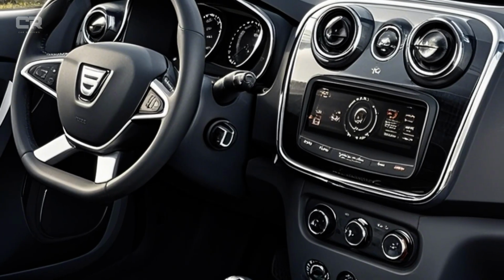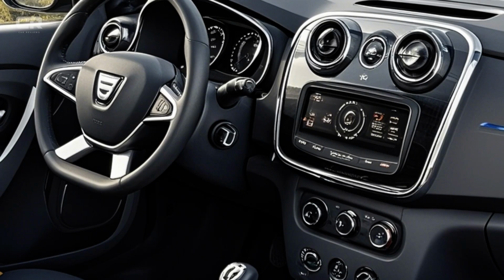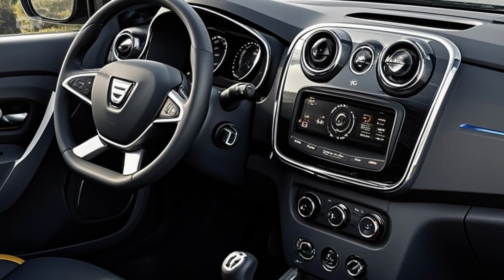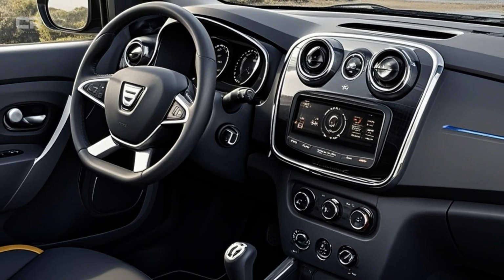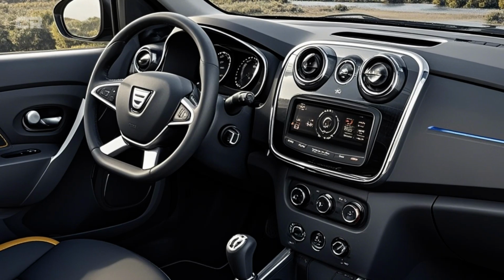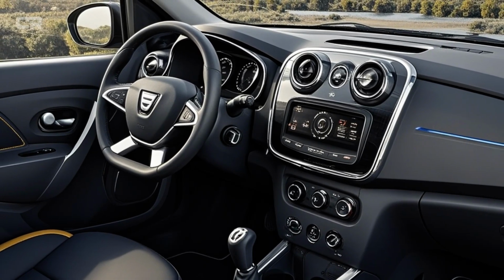Dacia has also added certain premium features that were previously unknown in this category. Top-spec vehicles now include keyless entry and start, as well as heated front seats and a heated steering wheel, adding a touch of luxury to this budget-friendly vehicle. But keep in mind that many of these items are optional or only available on higher trim levels.